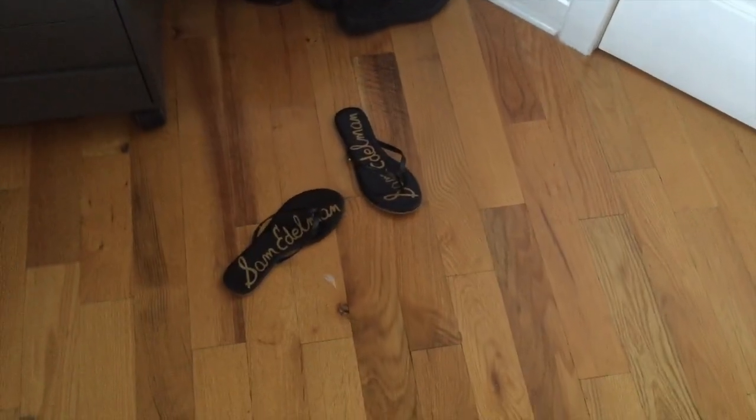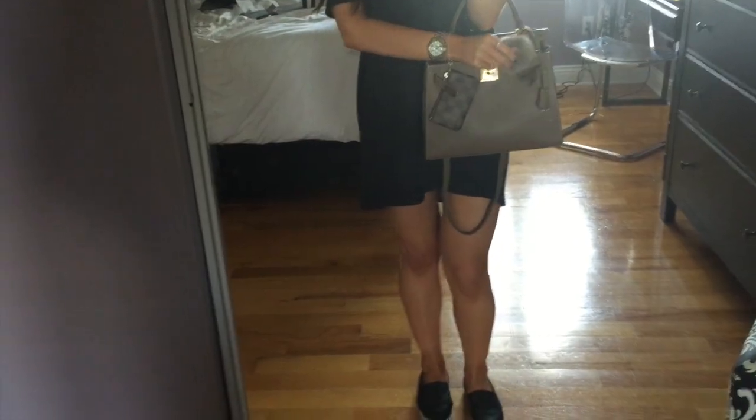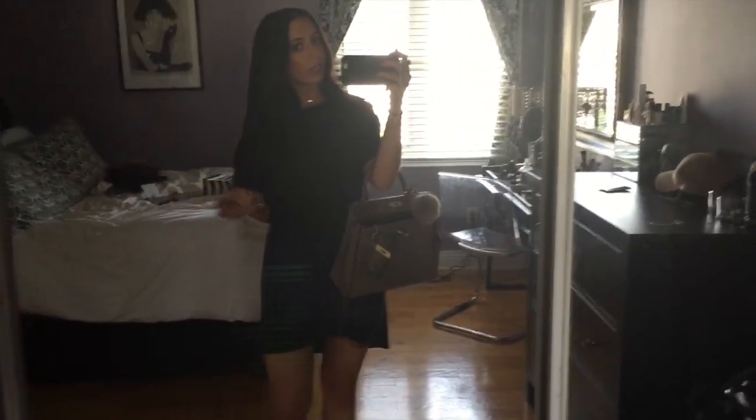I don't like wearing flip-flops, especially with a t-shirt dress, because actually that's not true. I do like wearing flip-flops. I just actually got these Edelman flip-flops, which are nice. I like the nude ones better, but anyways. And then this bag is the Teddy Blake Eva bag. I just have my Louis Vuitton key pouch hanging out and a poof. And that is my outfit of the day. Very casual, very just throw it on. But I still think it looks put together.